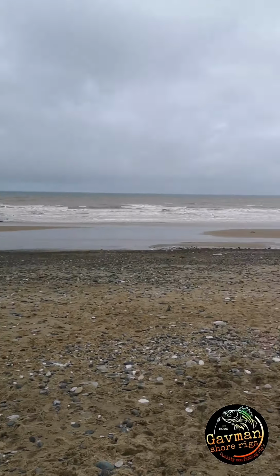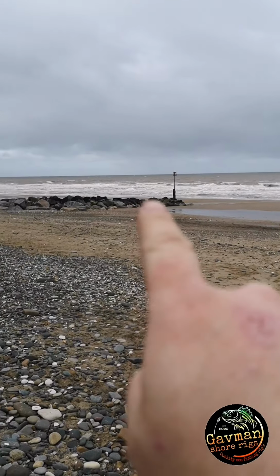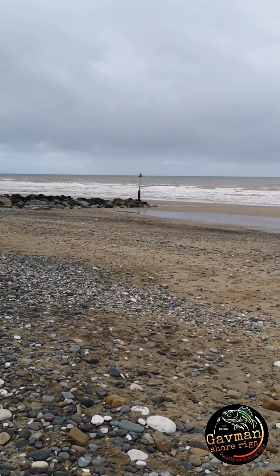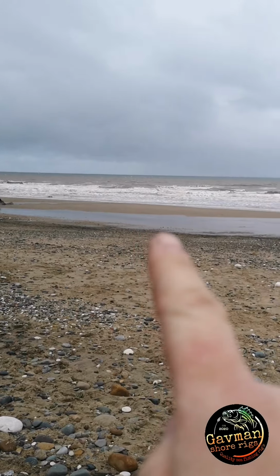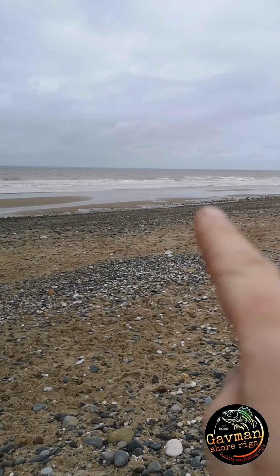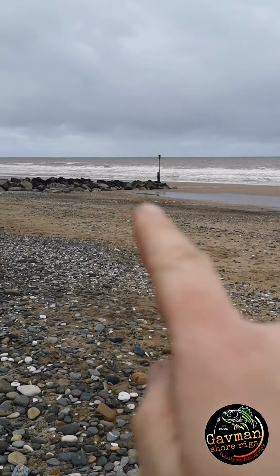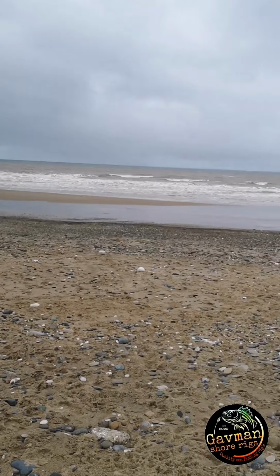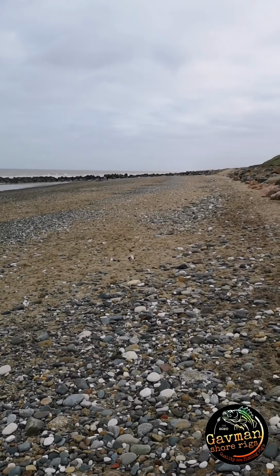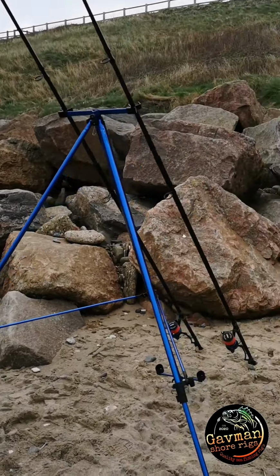Fish between these two groins, here and here, because apparently it doesn't come up as far here, and then we've got a nice gully here. Now hopefully the fish should run through this gully. It's always good if you can to turn up at a low tide so you can see what you're fishing over. I do apologise if the wind noise is upsetting the video.